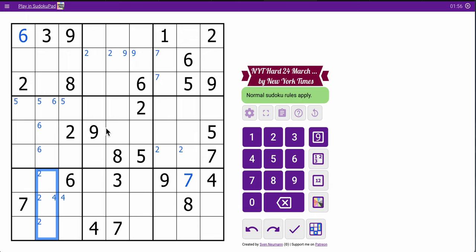So I can't do anything with the middle three columns. The rightmost three, I've already placed a 7. I can place a 9 in one of two spots.